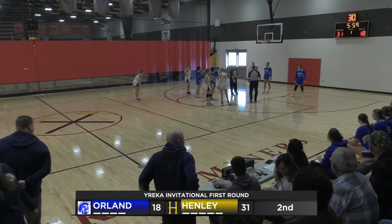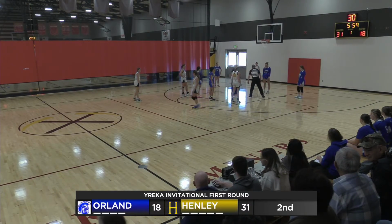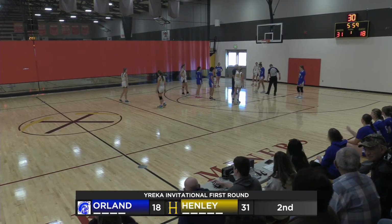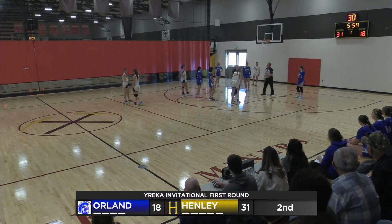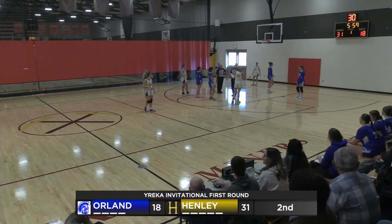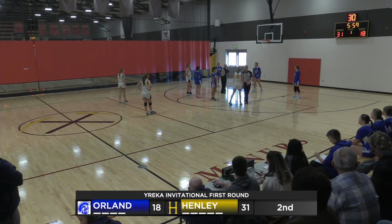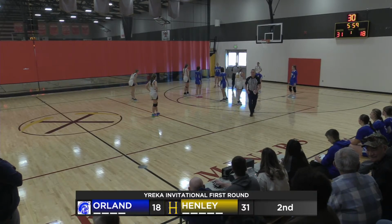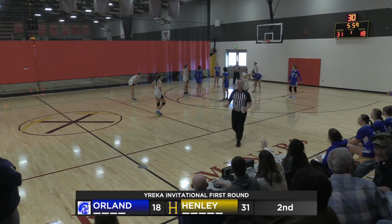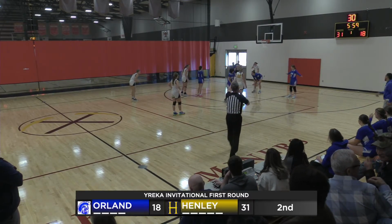Hornets returning the bulk of their roster from a team that went 24-2 and won the Oregon 4A state championship last season. It was their first title since 2012. Came into the tournament as the number 2 seed and beat the number 1 seed Astoria in a thriller in the title game.